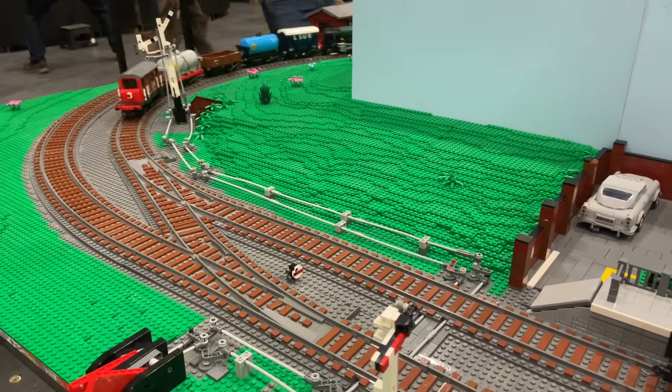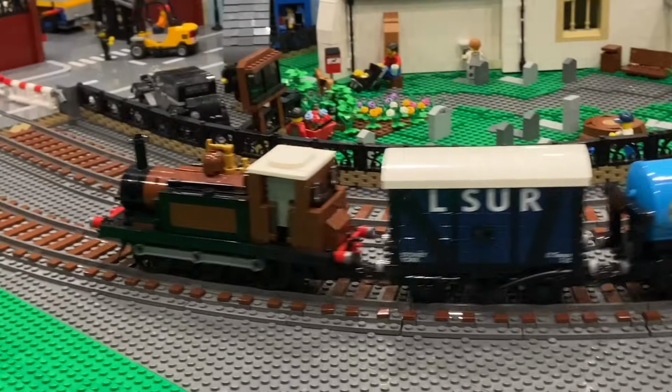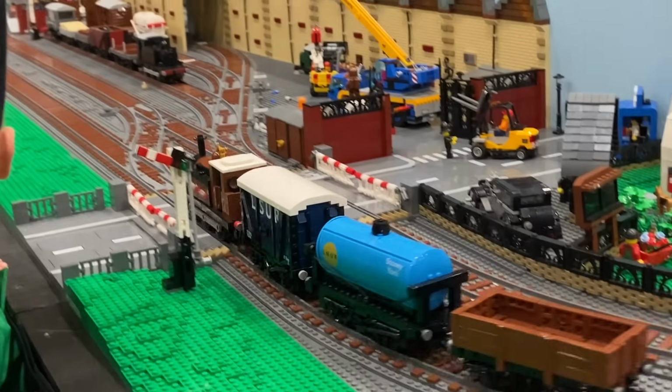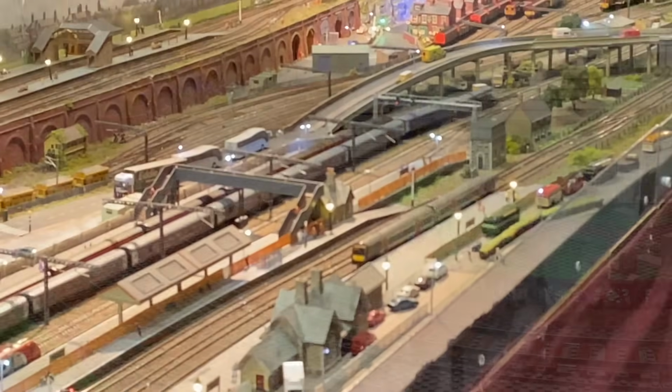The boy was very disappointed to miss out, I must say. Here we see a Terrier on a short goods train. It really is impressive modelling, even if it is Lego.